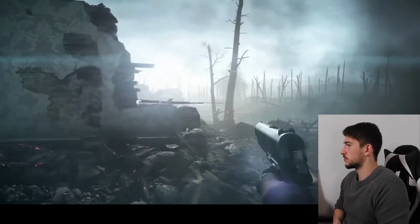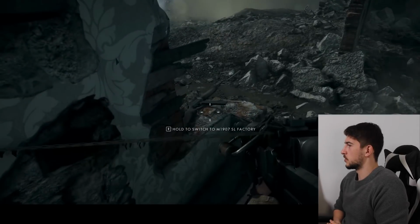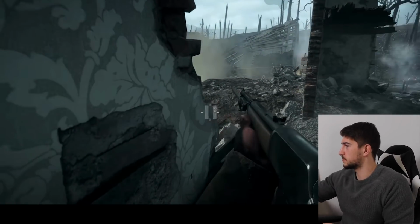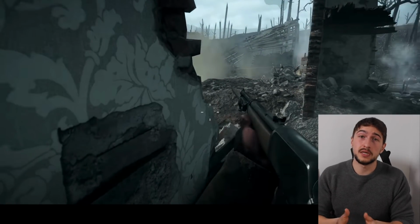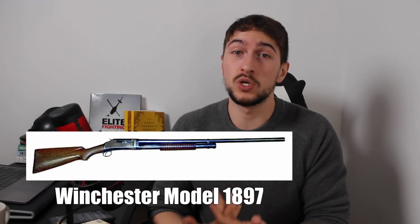Okay, this is a nice uniform. Pretty well done. Okay, did you notice? As you can see, he picked up a new weapon in the game. It's called the M1907 SL Factory, but its real name is the Winchester Model 97. So like we said before, these weapons actually existed.